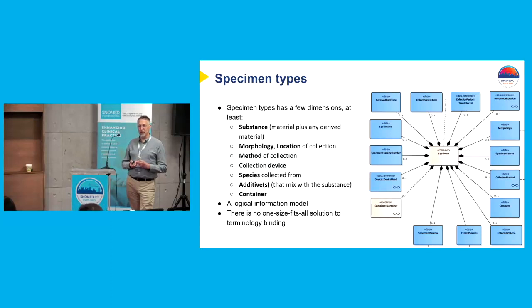The example value sets that we collected from the member states and other standards, some had all of these specified, or maybe not all of them, but many of them specified, and some only specified a few of these dimensions that I've listed here. And we kept with that varying level of specification of the specimen type in our proposal.